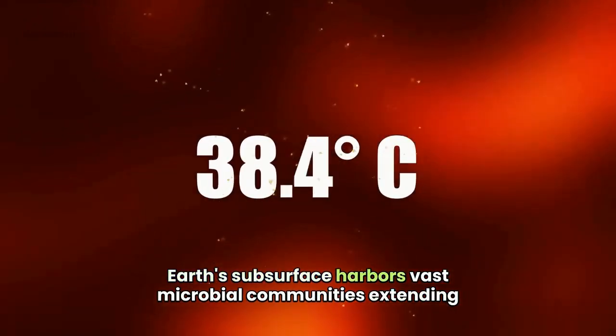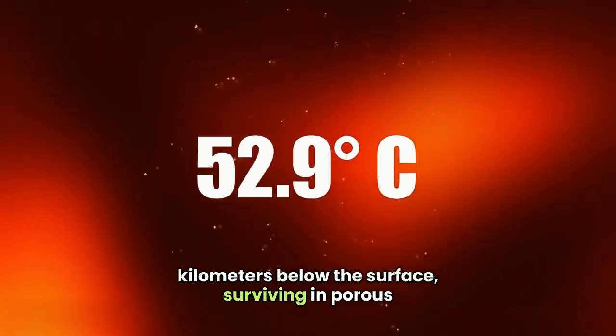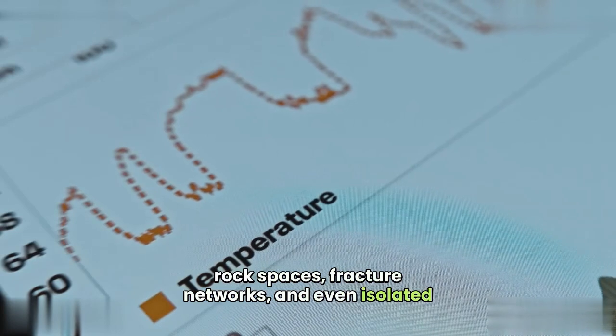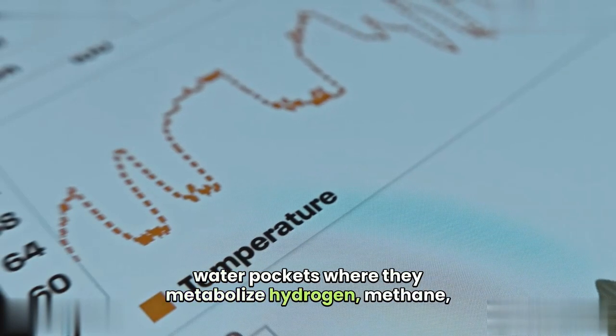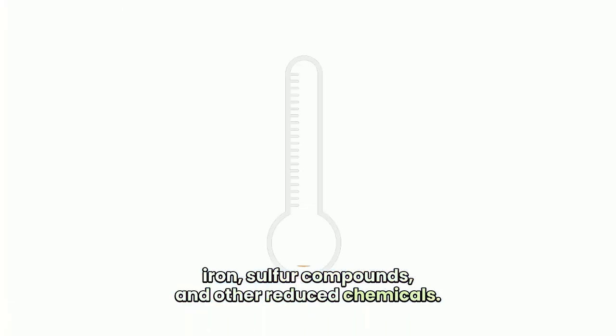Earth's subsurface harbors vast microbial communities extending kilometers below the surface, surviving in porous rock spaces, fracture networks, and even isolated water pockets where they metabolize hydrogen, methane, iron, sulfur compounds, and other reduced chemicals.